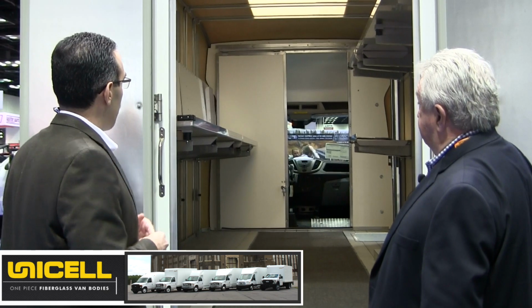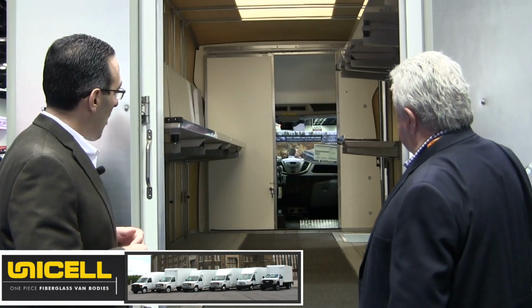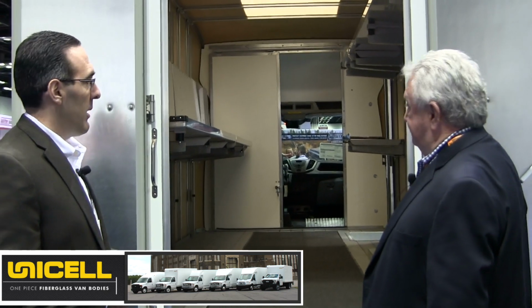Yes, this does have a sliding pocket door with 2 inset steps for great egress and ingress. Easy operation, but great heavy duty cycles, because we know that these things are not being opened gently. They're getting out of the seat, they're trying to make their delivery and get on to the next. This one we're showing our parcel flip-up shelving package.